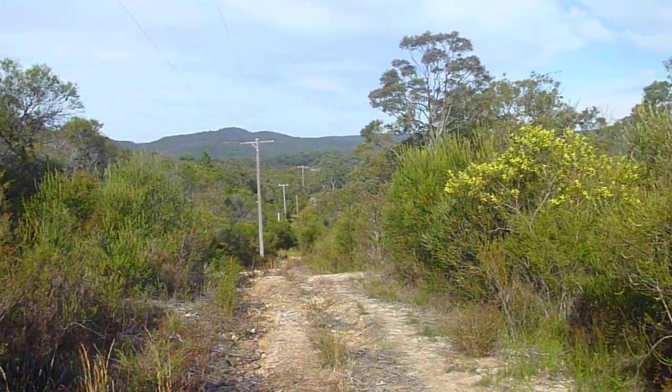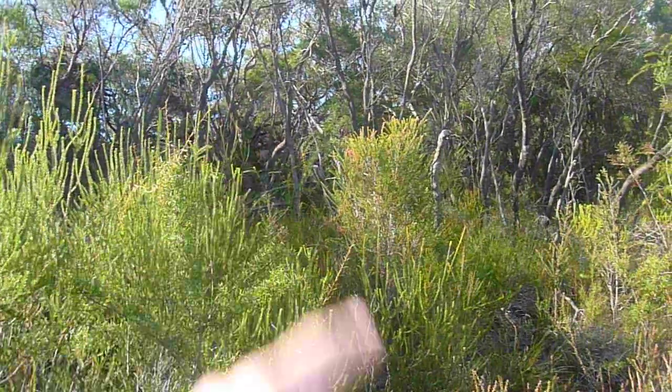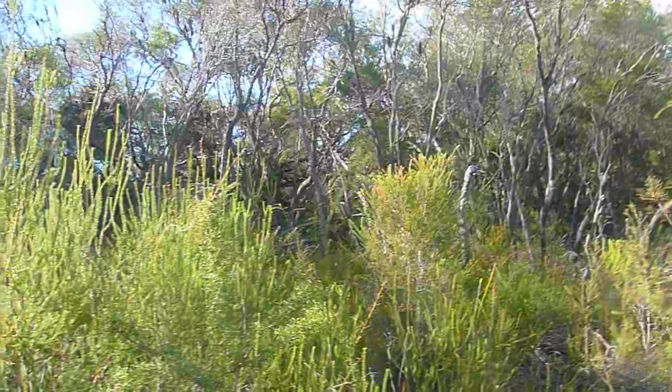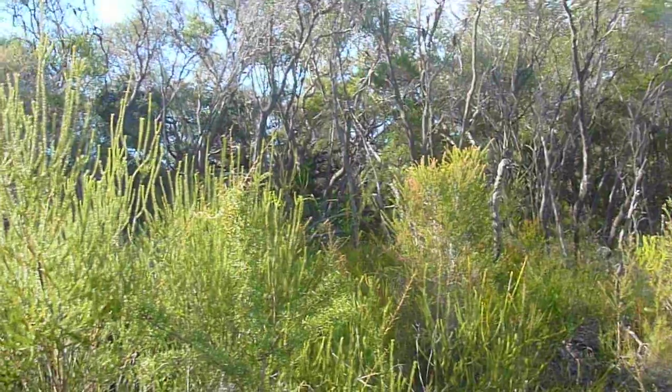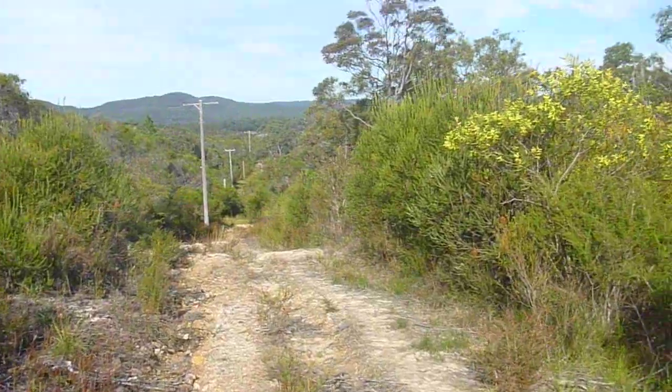So this is what the walk down to the mega cave looks like. I've just noticed the quarry is just in here. So if you do the Aboriginal side, come into the quarry and just work your way through the bush a little bit, you'll be able to join this site. You won't have to get back onto the main trail there.